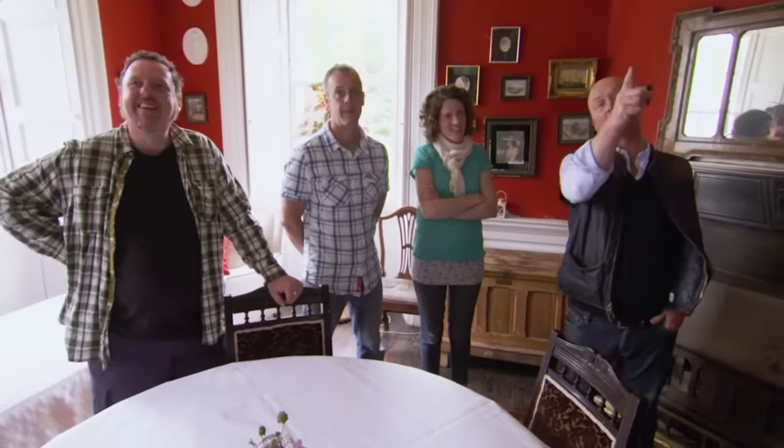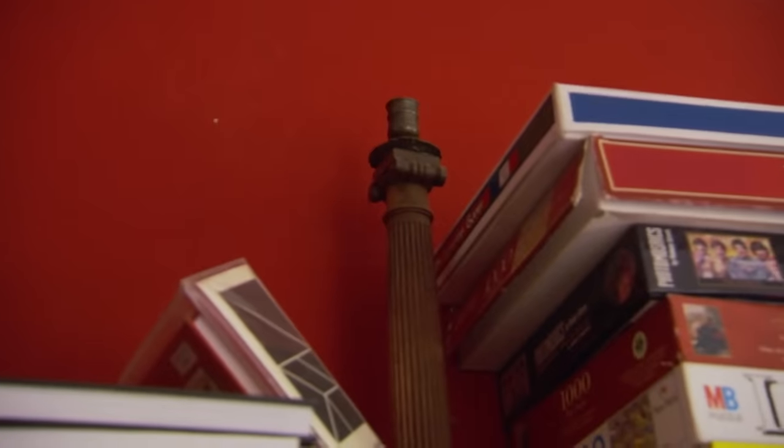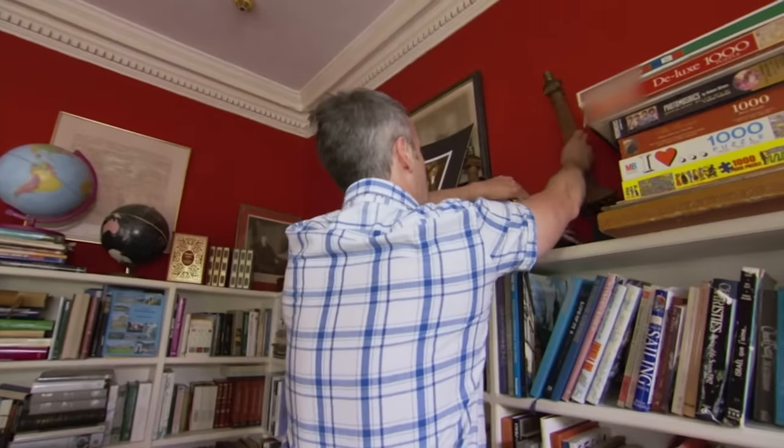I'll tell you what I do like as well. That pair of candlesticks you've got on top of there, where have they come from? No idea. Good question. See if they're original. We might have to make a call to my parents who are in Greece at the moment. Cobwebs and all.